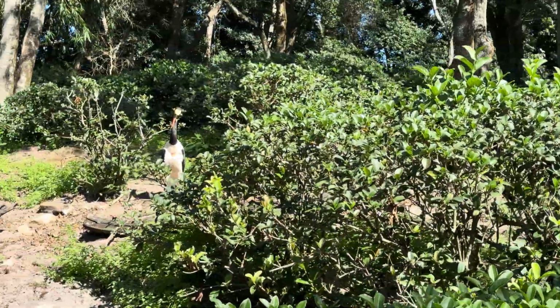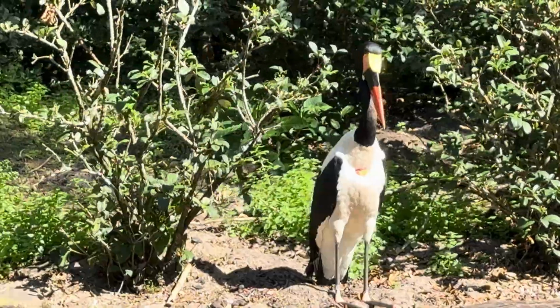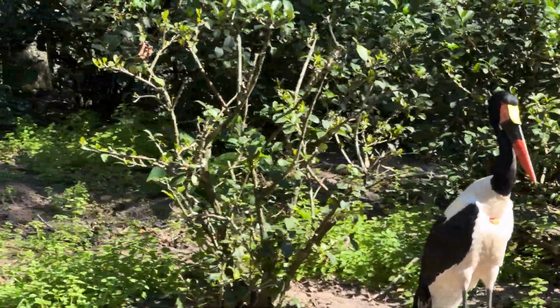Now, over on our right, we can see a saddle-billed stork. Saddle-billed stork gets its name due to that yellow saddle shape on its bill. It also stands about 5 feet tall when its legs are fully extended.